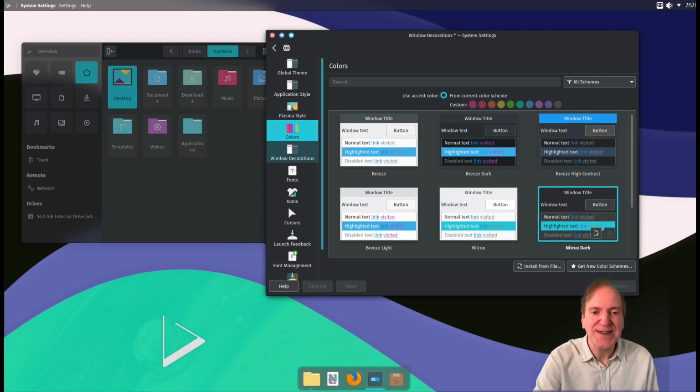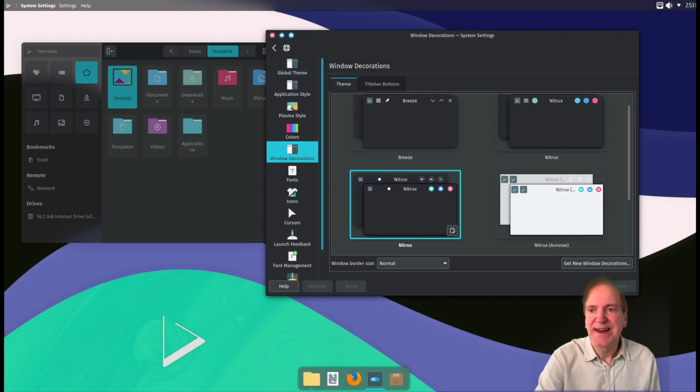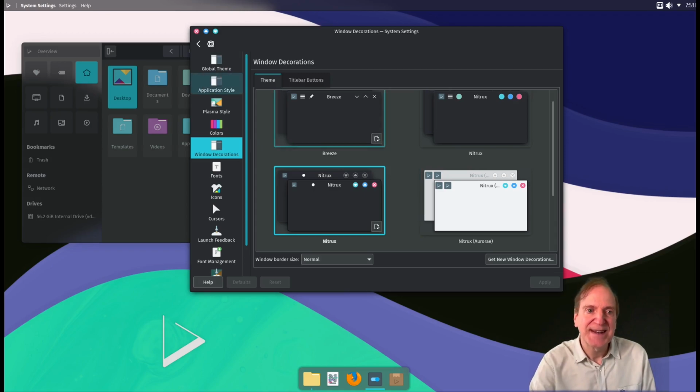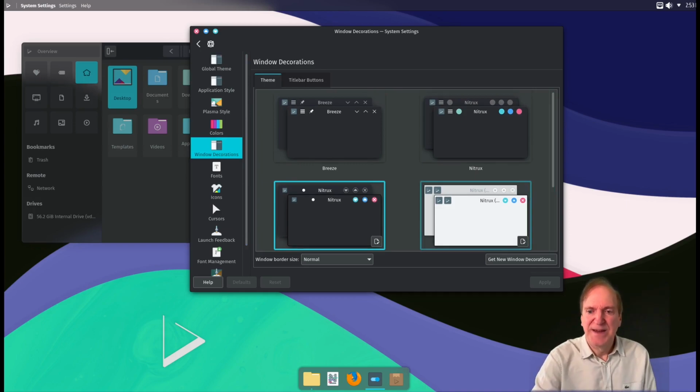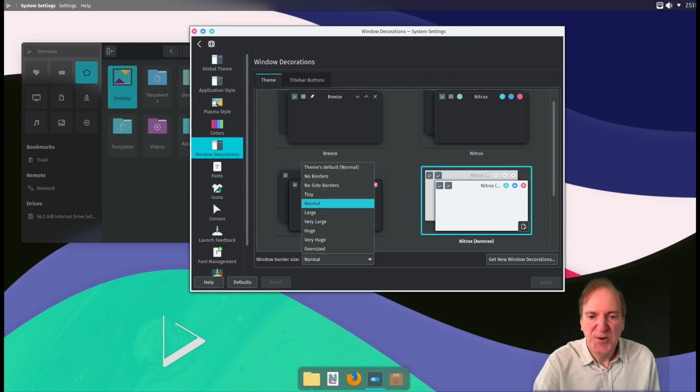And then under window decorations, this is where you can change your top bar here. Some of these window decorations are rounded and some of them are sharp corners. So if you don't like the rounded look, for example, in this theme we have a rounded look, but let's say you want the sharp corners instead. One of the easiest ways to do that is simply change the theme up here. So here we have Nitrux Aurora, and it still has the same styling, but it's squared off, but it's a light color. But if we click on it and hit apply, that'll sharpen it up. And now you have squared off edges up on top. And so that's really the easiest way to square off your window borders.